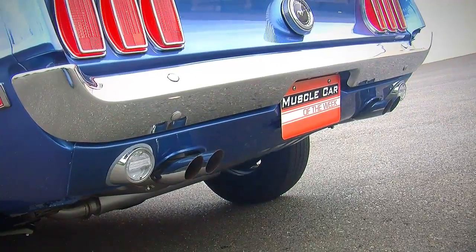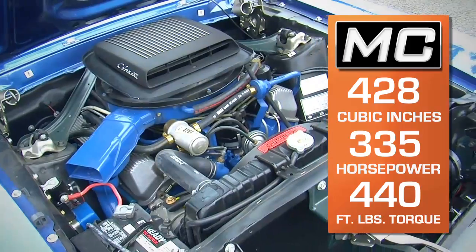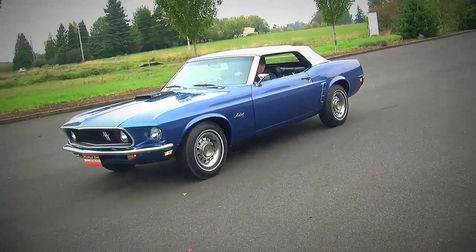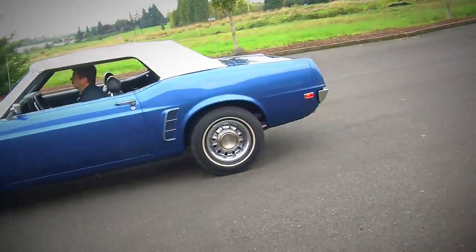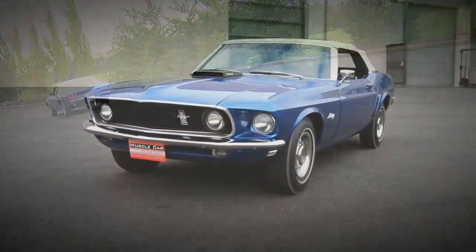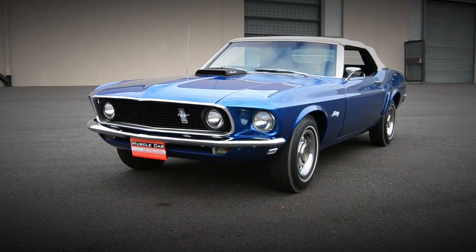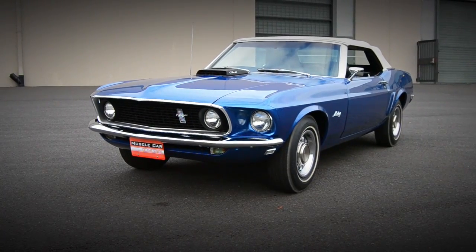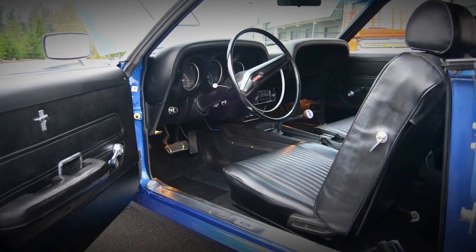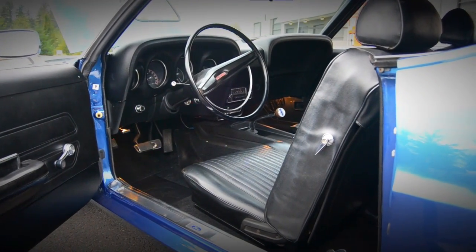That 428 motor was rated at 335 horsepower and 440 foot-pounds of torque. It's got an awesome sound to it. It's got a nice lumpy idle. I mean, there's something going on when you hear this thing coming down the street. The rest of the car is finished off in a beautiful dark blue. Again, the white convertible top, black interior, 4-speed. But inside, there's nothing fancy going on at all. It really doesn't have any other options outside of the convertible top.